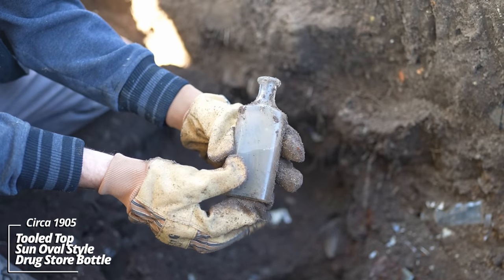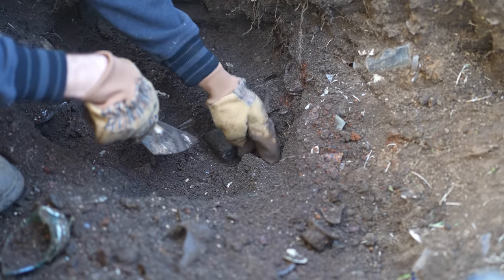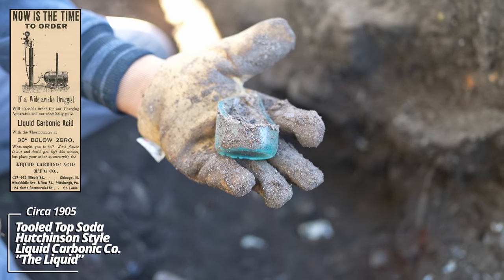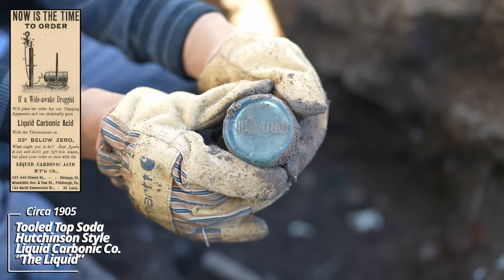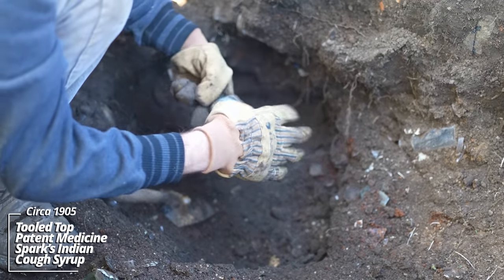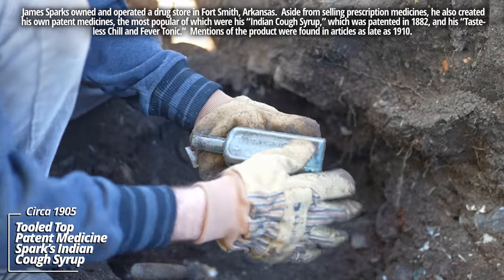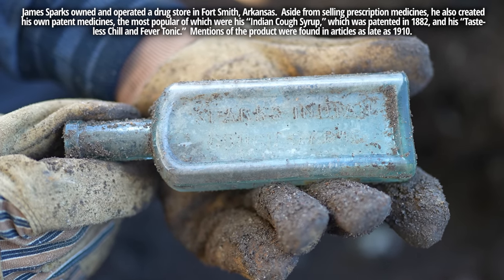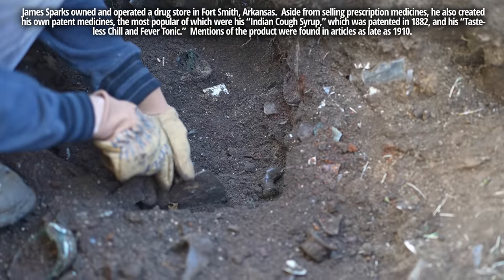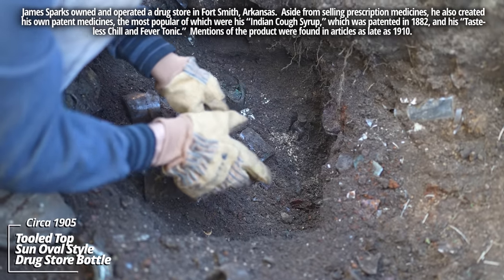Old top prescription bottle, circa 1905. This was a Hutchinson bottle, I believe. It was the Liquid Carbonic Company. That's the mark there. Wow, Sparks Indian Cough Syrup. That's really something. Tool top prescription bottle.